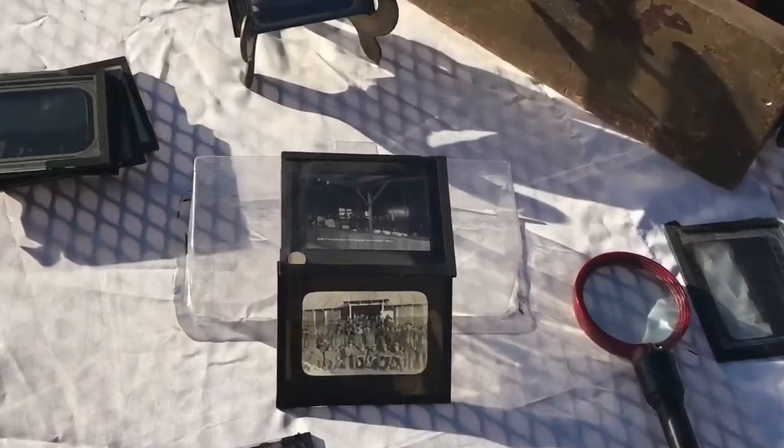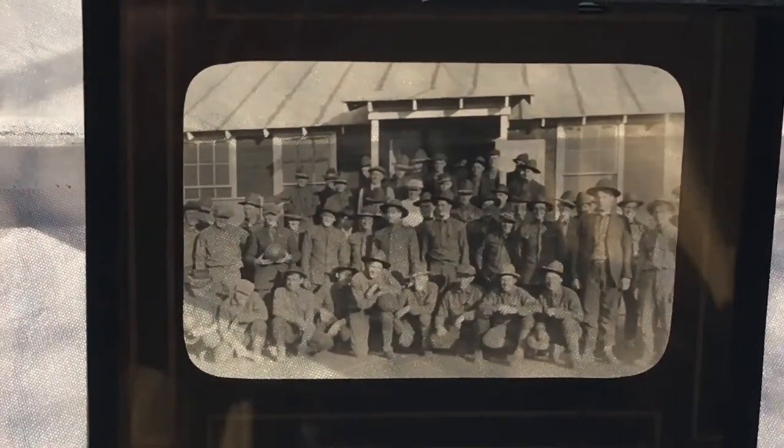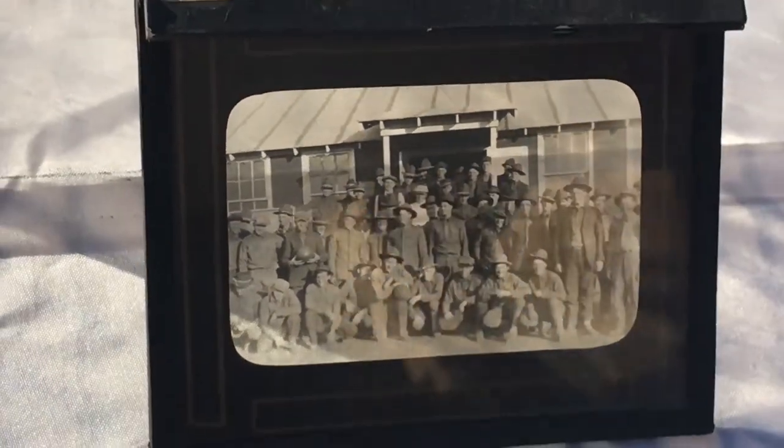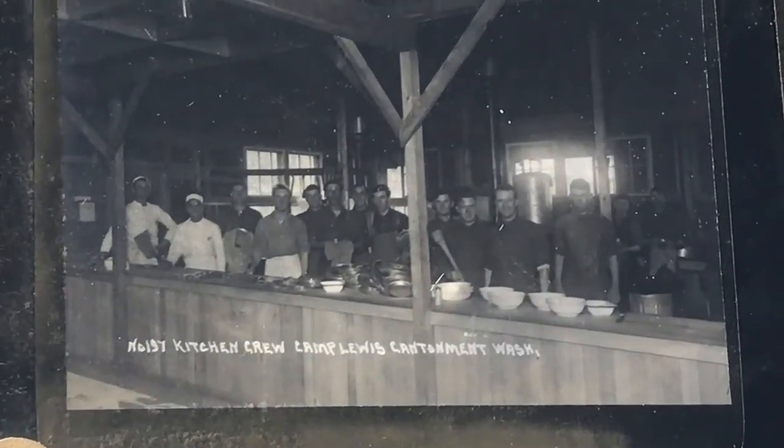I present to you our collection of glass slides. Now, this one could be from Camp Lewis in Tacoma, Washington. We're not sure about the bottom one there. We know that they are from 1917. Now, the top one is the kitchen crew at Camp Lewis, Washington. That was near Tacoma, Washington.